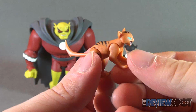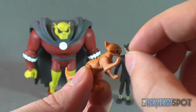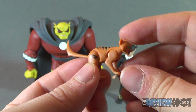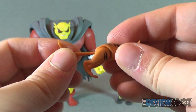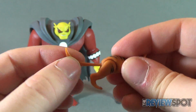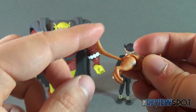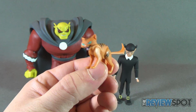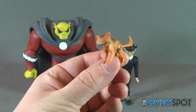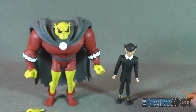Ball joint head, ball joint single head, he only has one head, and individually posable arms. I say arms, it's his legs. Legs on the back there as well. The tail also does have its own ball joint. The merit of its longevity on a smaller joint like this, I don't know over the course of time how long it's going to last, but I appreciate that they would have included that much in a cat as opposed to just having it static. Other companies can take note on that.